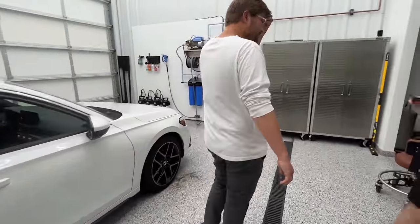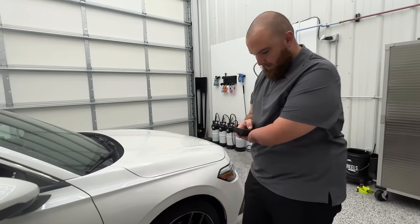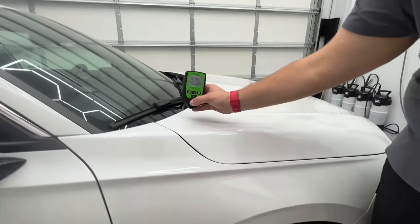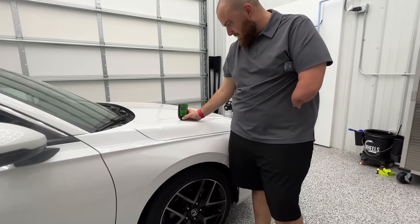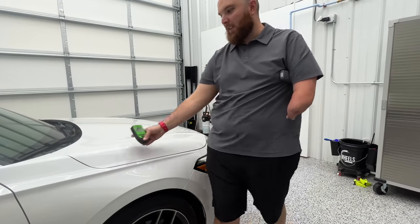So we'll start at the famed area right up here on the hood where we did the Model S, and put this into mils. 3.1, which is thin. Actually very thin. 3.9. So again, 4.4. So similar. Look at the difference there, though.